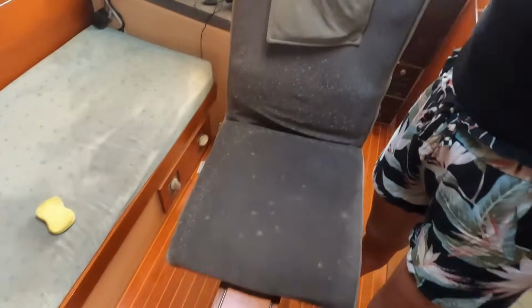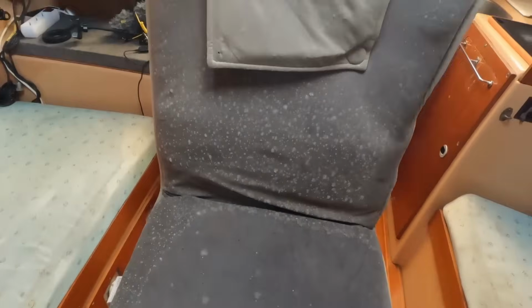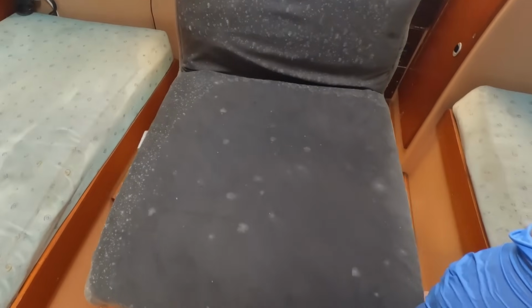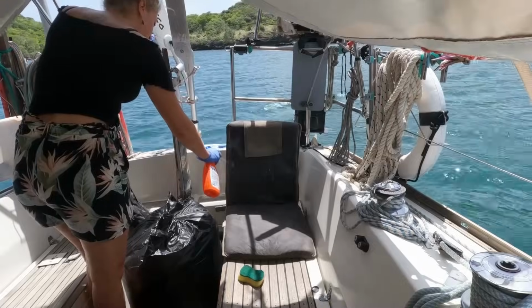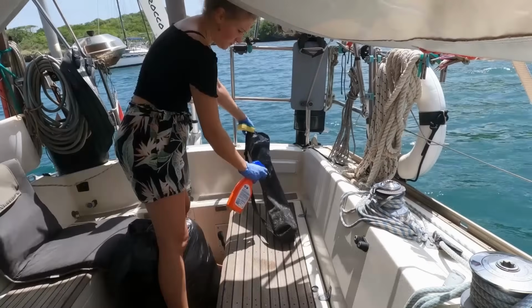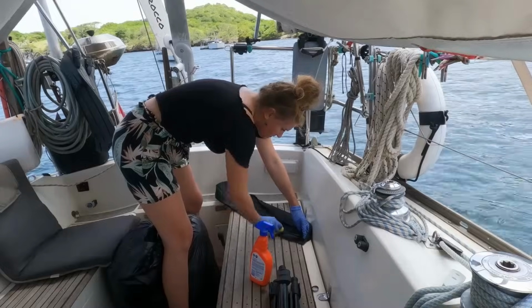There were no cockroaches, no bugs, no rats or whatever, which could always happen, and there was no black mold, which was great. So I only had to clean up the white surface mold that was sitting everywhere, but that's just a bit of cleaning and takes a few hours to get rid of, and then you're totally fine.